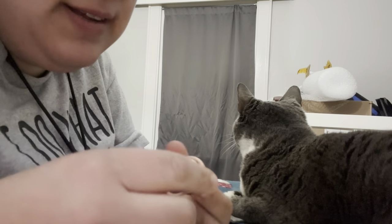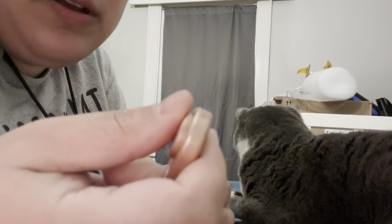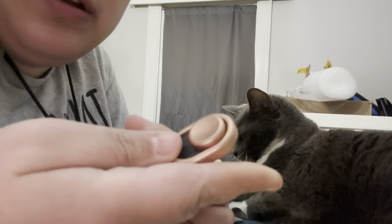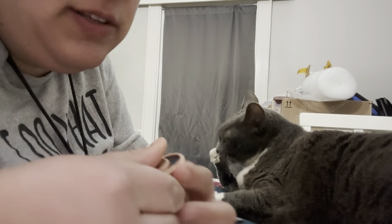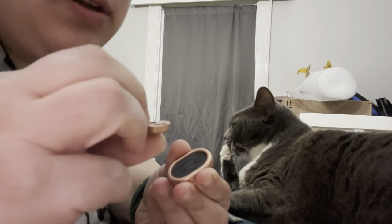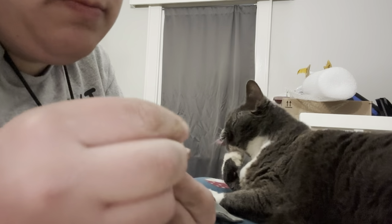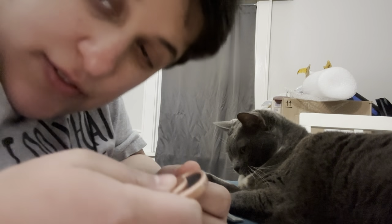See? It's pretty simple. Well, I like it because it is silent. I wish that the magnets were a little stronger. But it's nice and heavy, and it's little, so it's very pocketable.